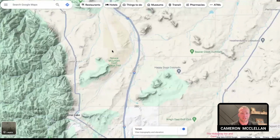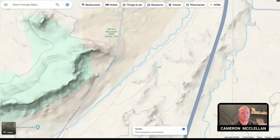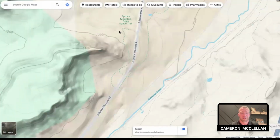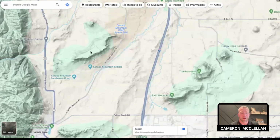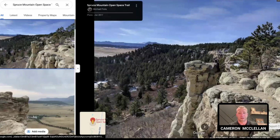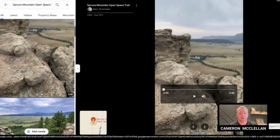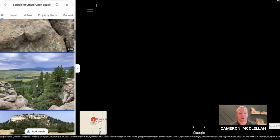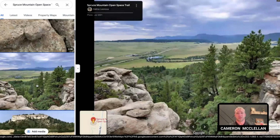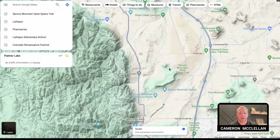We've got this whole Greenland open space and then Spruce Mountain open space trail. So when you pull in here, there's a little parking spot and this whole mountain area up here. There's just amazing views. You can see some of the rock outcroppings here. Take a look down the valley. And what's great about this hike is you're not staring at a whole bunch of homes. It's overlooking the Greenland open space. And so just amazing hiking right here.